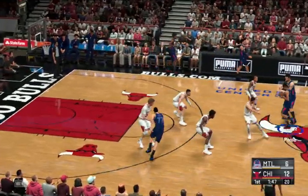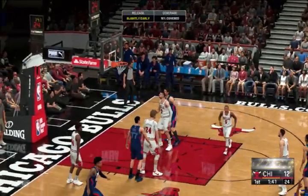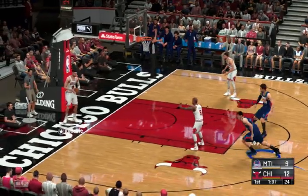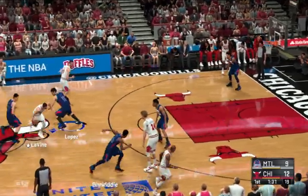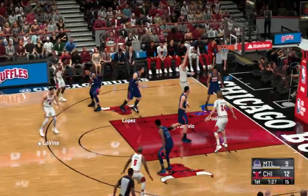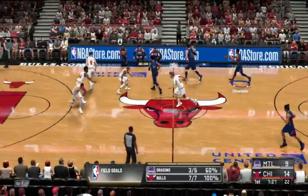Nice touch on the floater. Another tool that Levine's developed. I mean, he's becoming a better all-around scorer for sure. Nailed from three-point land. And good to get him going early. That shot should give him some confidence. Perhaps he's set for a big night. I mean, he can be a difference maker for him when he's on his game. Vucevic, that's good, and it's Levine with the assist. Levine's got 3 assists now in this one.